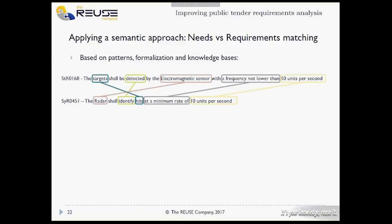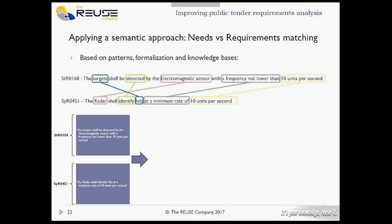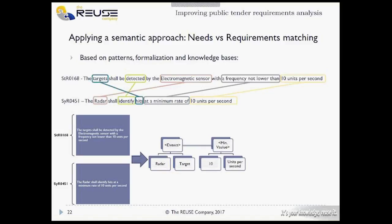can these two requirements, as you can see here, are using different structures and different keywords, but in the end, if you take a closer look at these two requirements, you can feel that they mean the same. So following the transformation that I was presenting before, we provide Requirements Criteria Analyzer, our tool, to analyze these two requirements and come up with a common knowledge representation for these two different requirements. And this is key for requirements reuse or for the matching between the needs and the requirements.